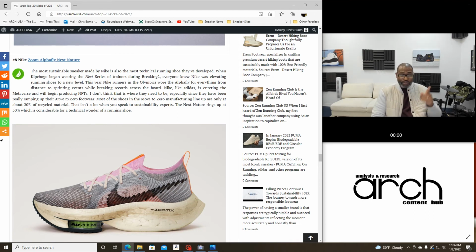The concepts for the shoe began with Breaking 2. I don't know if you remember when Eliud Kipchoge did Breaking 2, not the Electric Boogaloo, but the event where Nike tried to get a sub 2-hour marathon. They didn't quite make it. They missed it by about 5 seconds, which is incredible. But the technology, the materials, the story of how it performed extremely well in the Olympics, that makes the Zoom Alpha Fly Next Nature number 8.